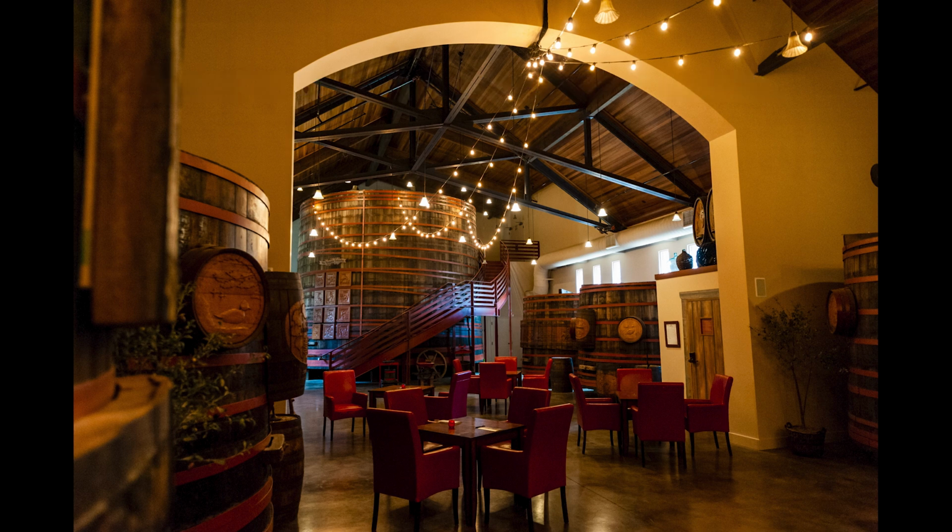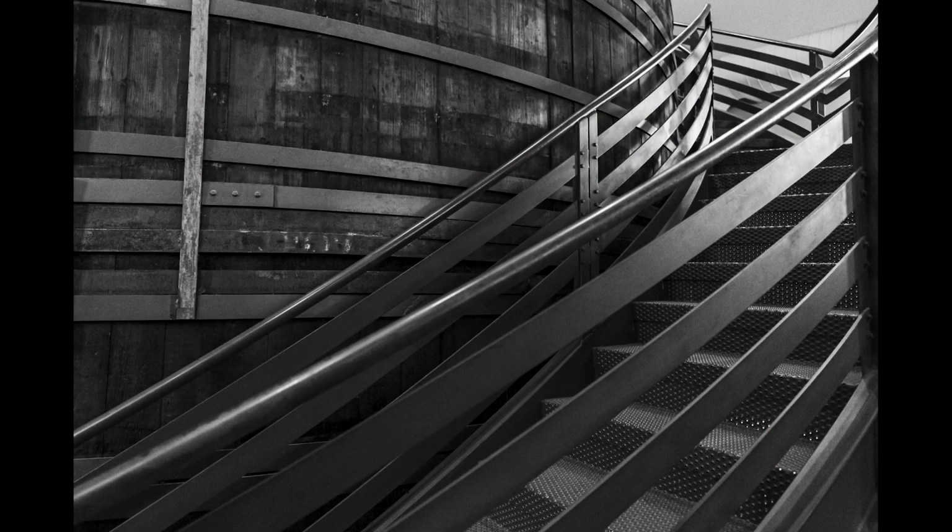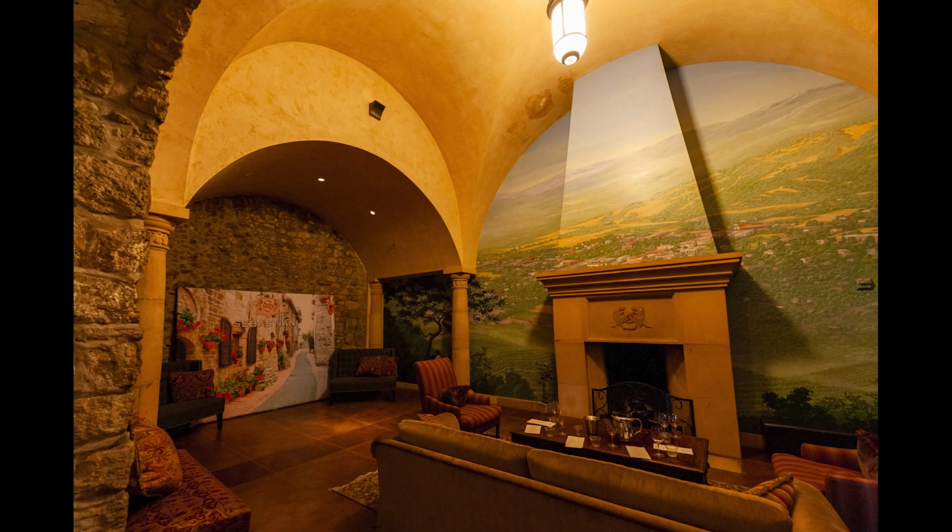D700 did great. These images are ISO 2500. Really cool, really beautiful. They still use these huge wine barrels to ferment their wine. Don't know exactly what kinds in it. I do know it's reds that they put in the big oak barrels. Love the leading lines of this particular image. Black and white works really well.